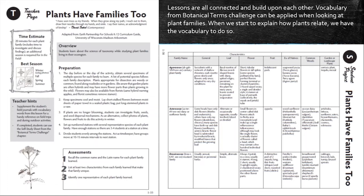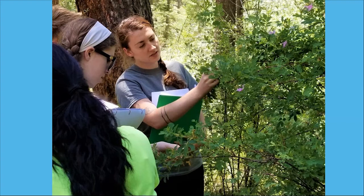When you're out in the field, this is also a really great skill to have, because we're not always going to know the specific name of a plant, Latin or common, but we can use this information from the plant families to at least see what family it belongs to and to make an educated guess.